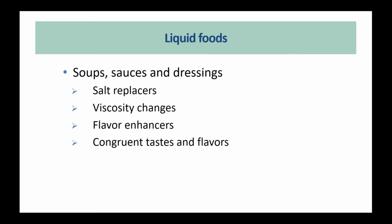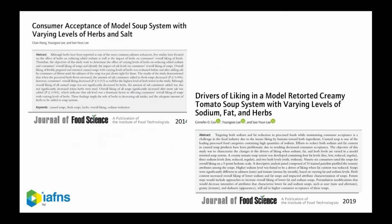And then some studies also show that flavor enhancers definitely aid in these liquid food products, because it's also chemical modification, as well as using herbs and spices and congruent taste flavors. There are a couple of studies that we have published in this area, the liquid food system, with soup, where we had soup with varying levels of herbs and salt, and we showed that ad libitum addition of salt was significantly decreased when we had significant increase in herb.